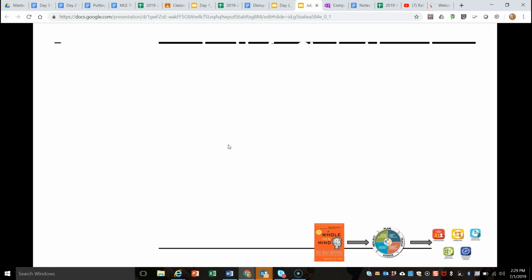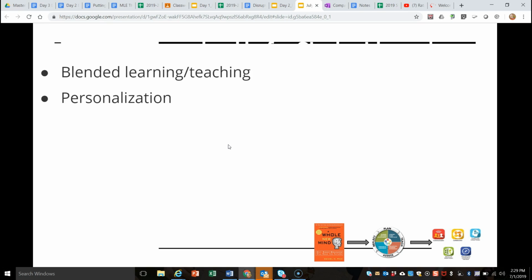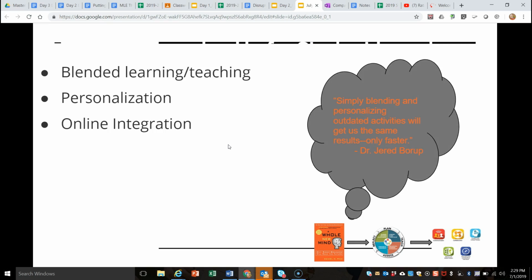One thing that I'm always reminded of, and I really like what Dr. Jared Borup has done with this book, is the difference between integration and truly blending. I like this quote because he says, if you're just going to take your old activities and put them online, essentially you're just going to get the same results, only faster. In other words, we're really not going to foster as many of the portrait of a graduate attributes as we would like.